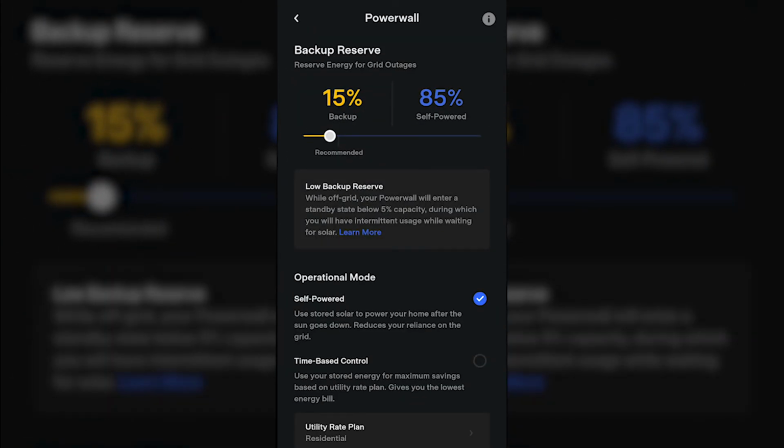Under Powerwall, you can set this slider here. We've got 15% set for backup in case the grid goes out or there's a power outage.